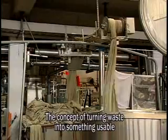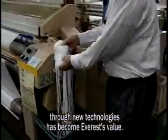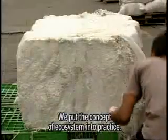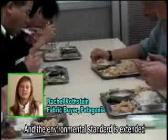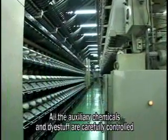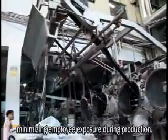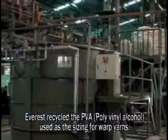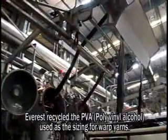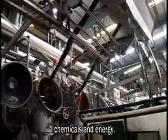The concept of turning waste into something usable through new technologies has become Everest's value. We put the concept of ecosystem into practice. And environmental standards extend to more than reusable cups and chopsticks. All the auxiliary chemicals and dyestuffs are carefully controlled, minimizing employee exposure during production. Everest recycles the PVA, polyvinyl alcohol, used as the sizing for warp yarns. The use of a jet dyeing machine with 2 tubes saves water, chemicals, and energy.